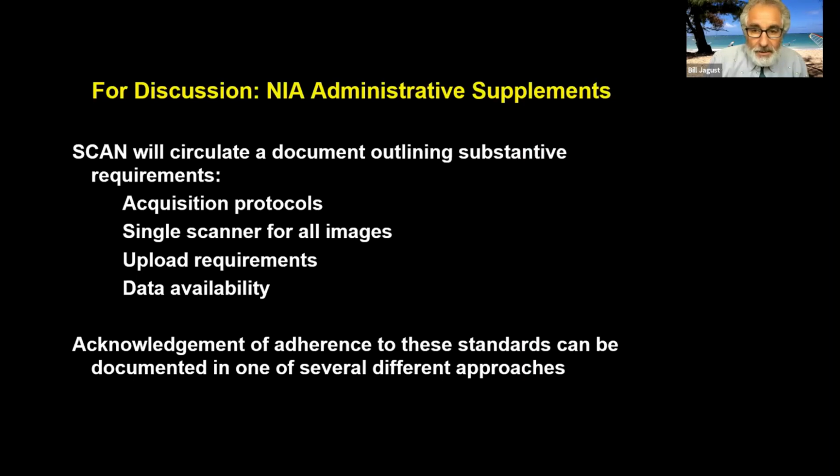One of the biggest problems with all this is longitudinal scans. If you move across scanners in a longitudinal protocol, and of course that's not necessarily what we're talking about now, that's a big headache. So I think that's probably the key reason we need to do this.